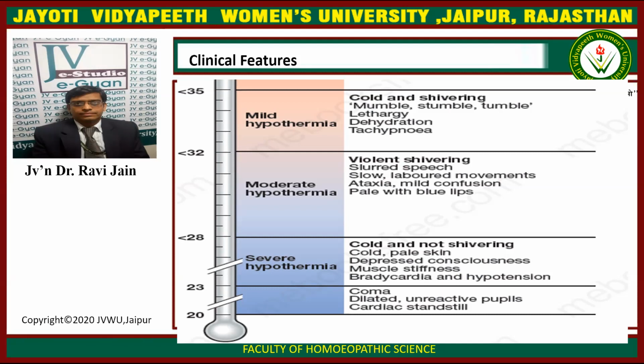The clinical features of mild hypothermia consist of cold and shivering, mumble, stumble and tumble. There is lethargy, dehydration, tachypnea. The symptoms of moderate hypothermia are violent shivering, slurring speech, slow labored movements, ataxia, mild confusion, and pallor with blue lips. The clinical features of severe hypothermia are cold and not shivering, cold pale skin, depressed consciousness, muscle stiffness, bradycardia, and hypotension.